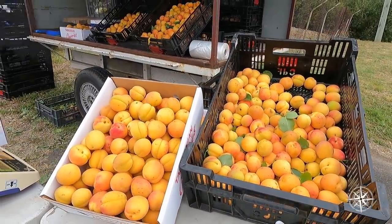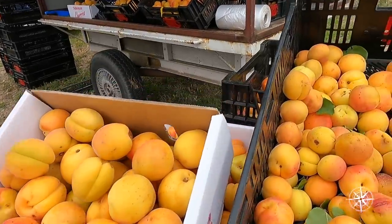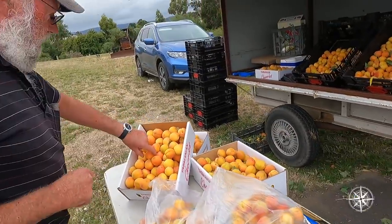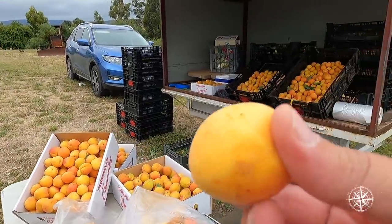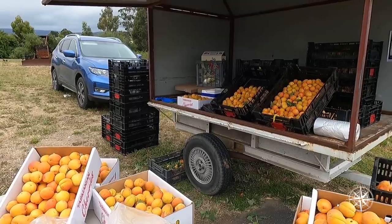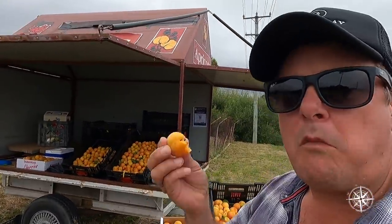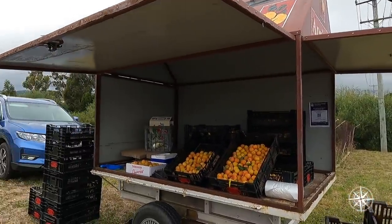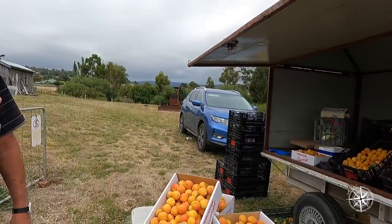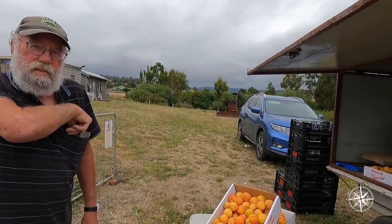All right, so I should try one first, you say? Yeah, absolutely. Okay, then. Well, how do you tell a good one? They're all good. Try that one. It's a good looking one. Just on the turn. Oh my God. This is fantastic. This is local produce? Yep. Are you the farmer? Yep. What's your name? Jeff. Thank you, Jeff.